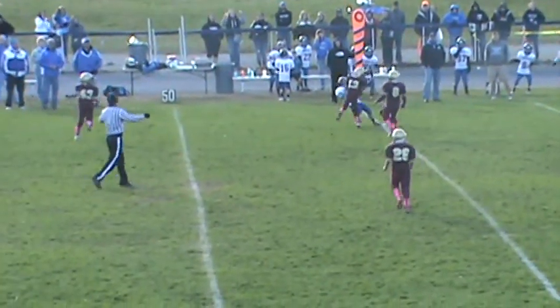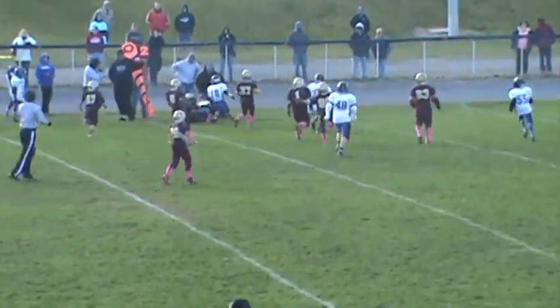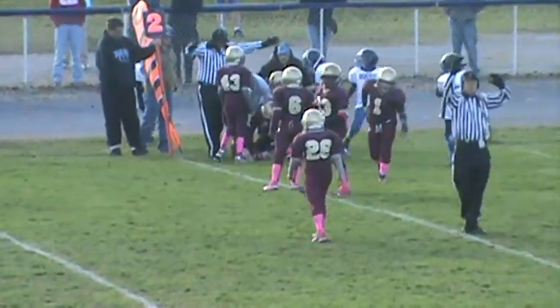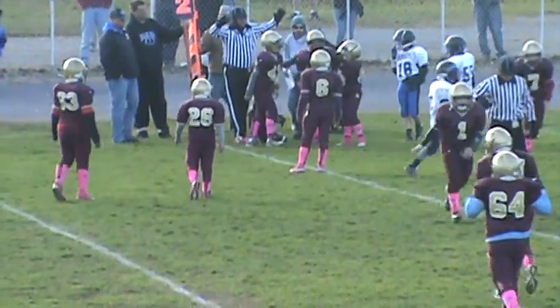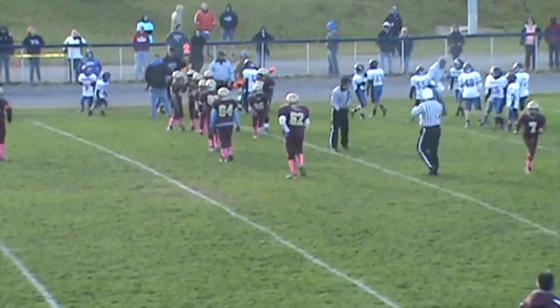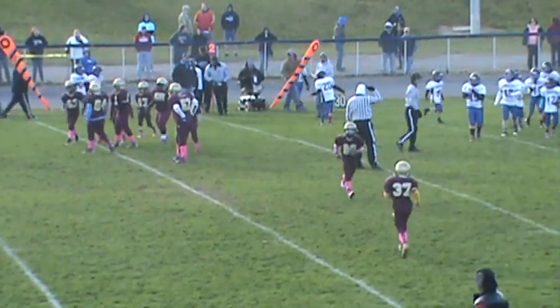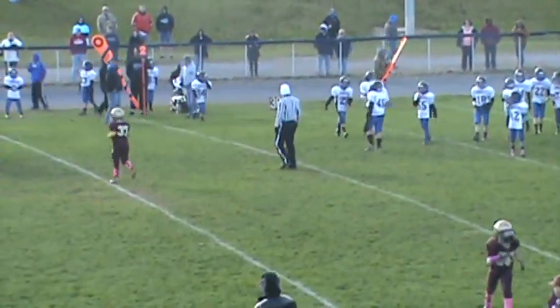Downfield for Robinson, but the ball is intercepted by McNeil. McNeil making up for that fumble on the last drive, and McNeil ripping the ball away from Robinson in midair, returning for about 7 yards inside the 35. Ball's going to be spotted, yes, just inside the Bomber 35. First and 10, Fullerton, with 1:40 to go in this opening half.